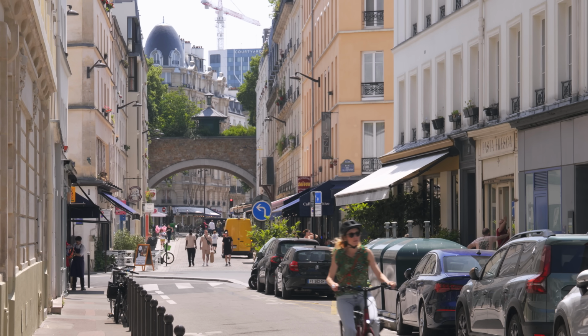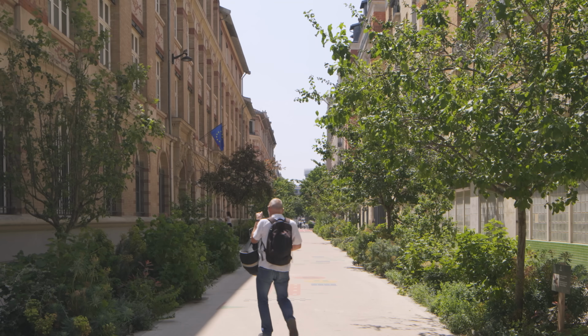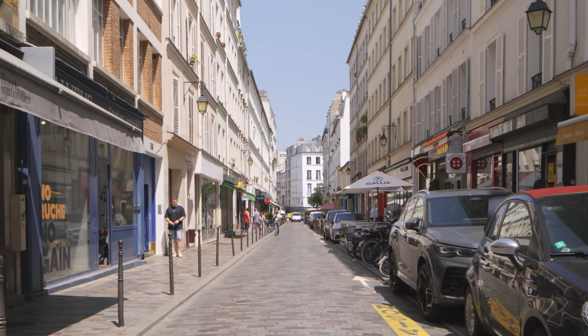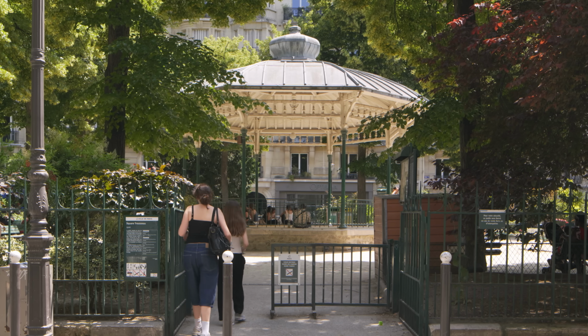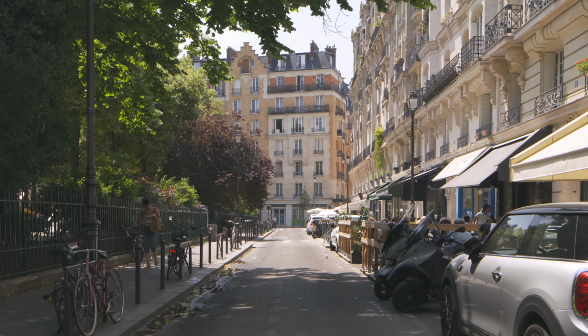The apartment is in the 12th arrondissement in the Quartier d'Aligre area in Paris. It's in a very central part of Paris. The neighborhood's identity is rooted in the Aligre produce market. Right across the street is the Square Trousseau, a tree-lined square surrounded by lovely shops and restaurants.